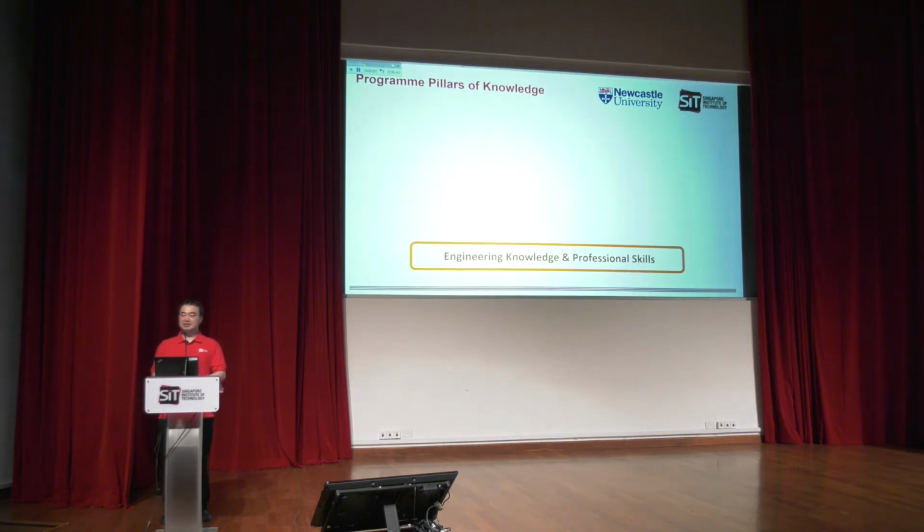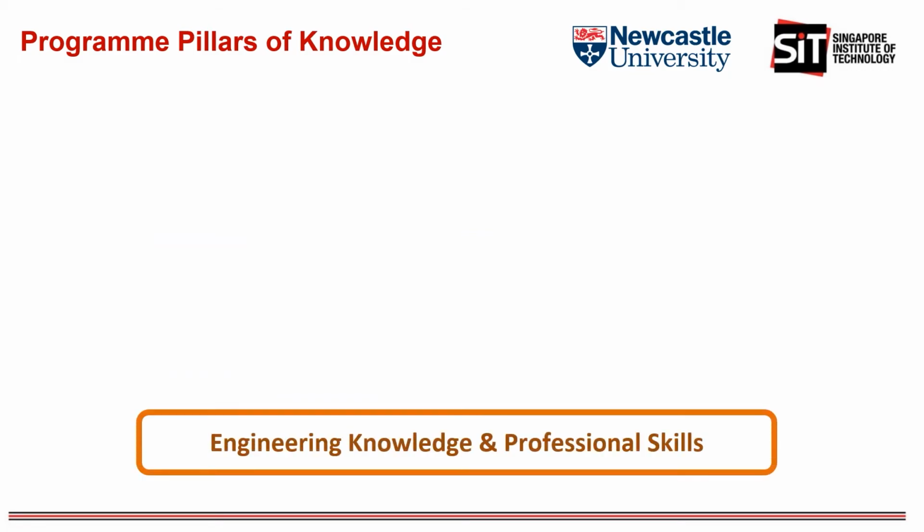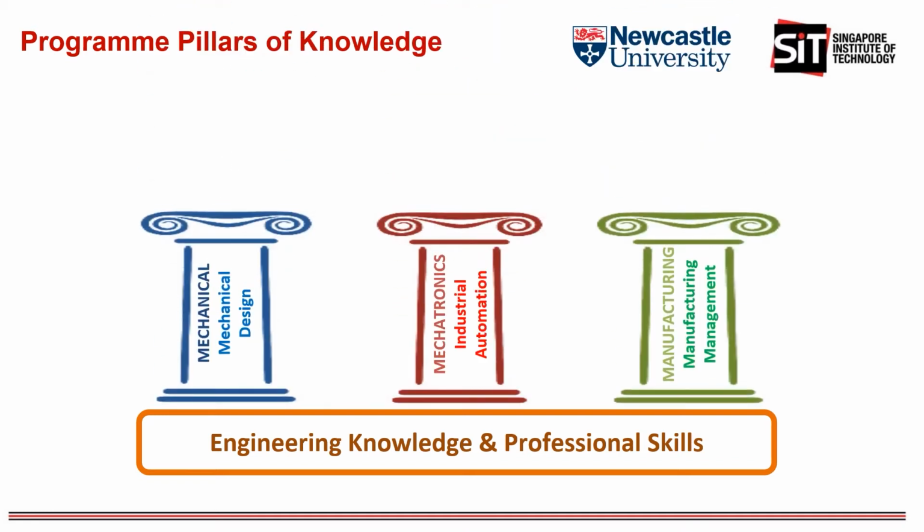So here are just a little bit of emphasis about the 3 pillars of engineering knowledge in this degree program. So we want to have a base to educate our students in the engineering knowledge area as well as professional skills in demand in the industry. So we look at these 3 pillars.